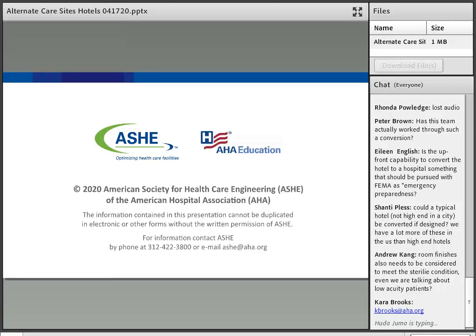I am aware that the Sheraton Hotel in New Orleans has been converted into a patient care facility. And there have been a number of hotels that have provided rooms or given some preferred contracting to healthcare organizations so that their staff can sleep there. But that's not the same thing as converting it to a low acuity care center.